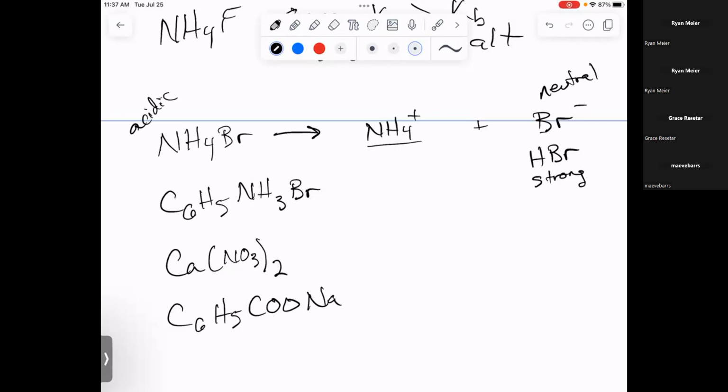The second salt, look at what the anion is. It's bromine again, or bromide. If bromide's the anion, can that be basic? No, same thing. So it can't be basic.